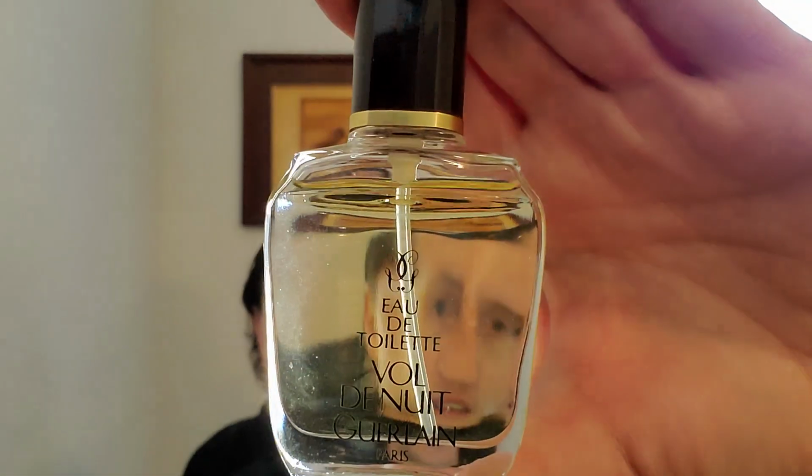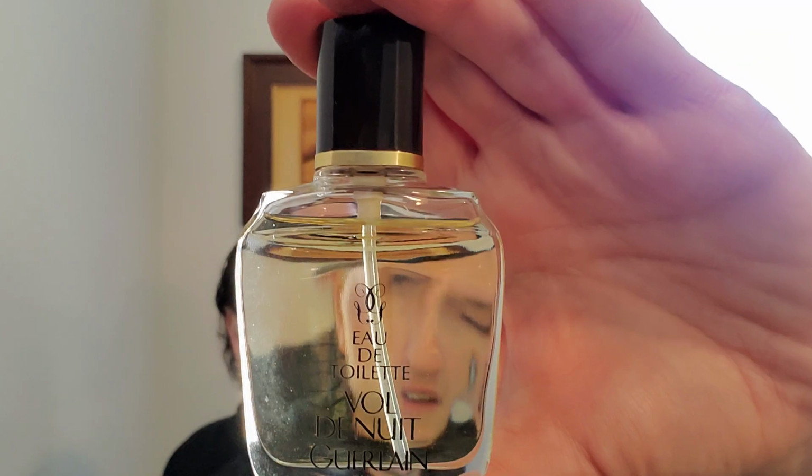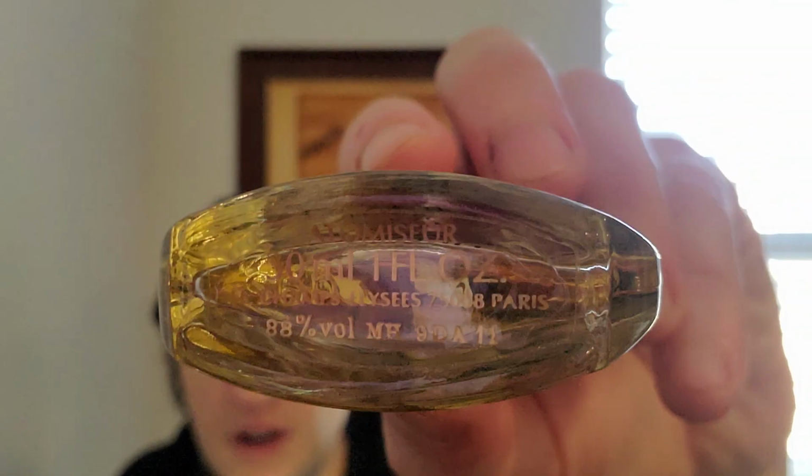Okay, next. The next one on the list is Vol de Nuit, and this is the EDT. This is a little bit easier to wear for me because I can wear it in the warmer weather and not feel like I'm choking someone out. This is a 30 ml bottle that is discontinued.